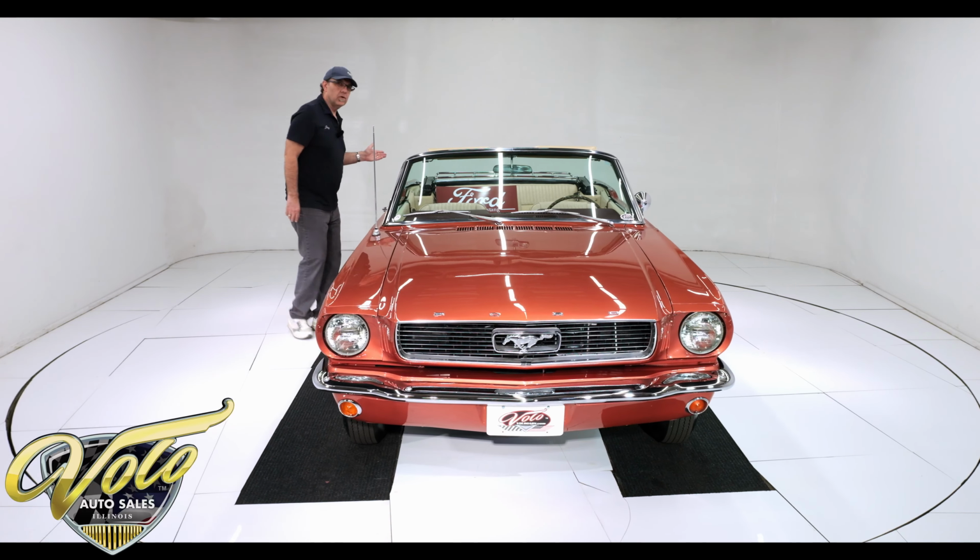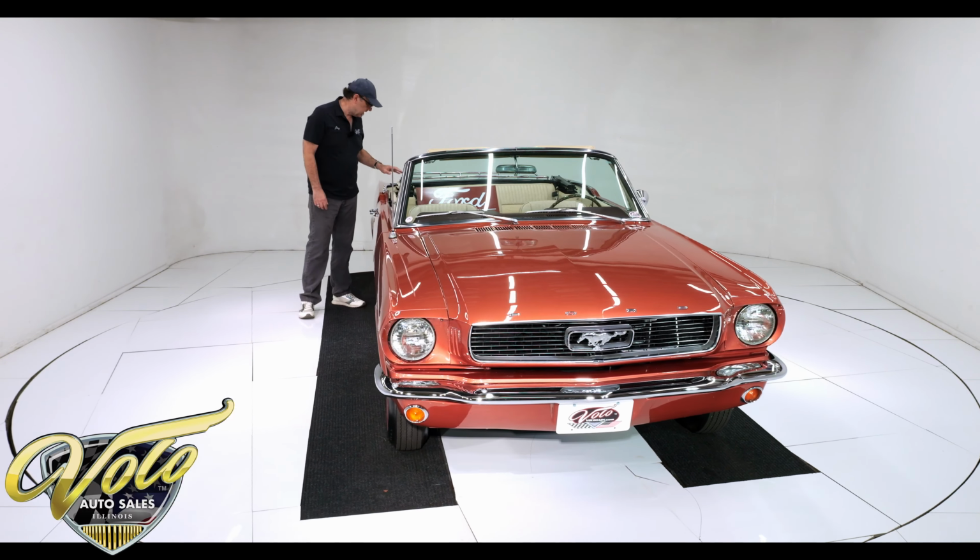It's a white convertible top. There's pictures on our website. The framework is all nice and black. The weather strips are all real nice, so that's in great shape. Power top. And check out these chrome GT wheels.